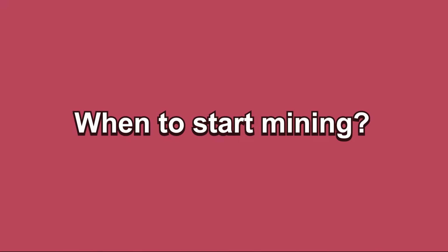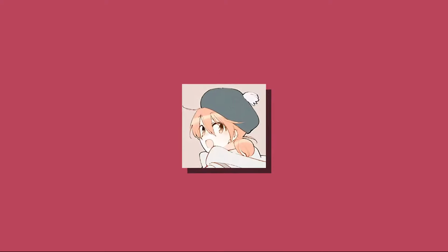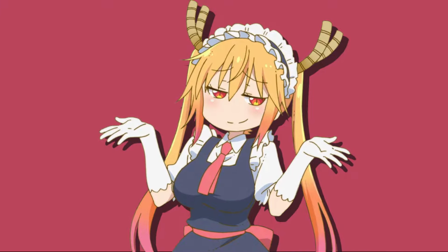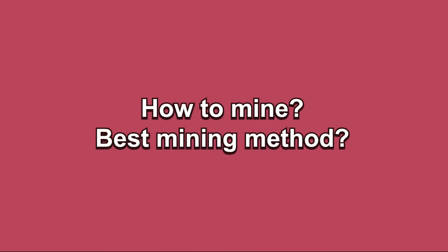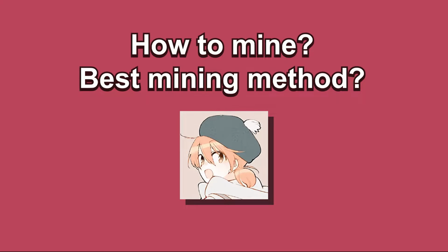For when to start mining, most guides recommend you start after learning some foundational grammar and vocab. I followed the Refold method at the time that I started, so I began sentence mining after I learned my first 1000 words. Really though, you can start whenever you want. Just keep in mind that it may become overwhelming balancing new words from both a starter deck and sentence mining. In terms of how to mine and the best way to mine, I'd say that the best way to do it is to just do whatever is easiest for you.